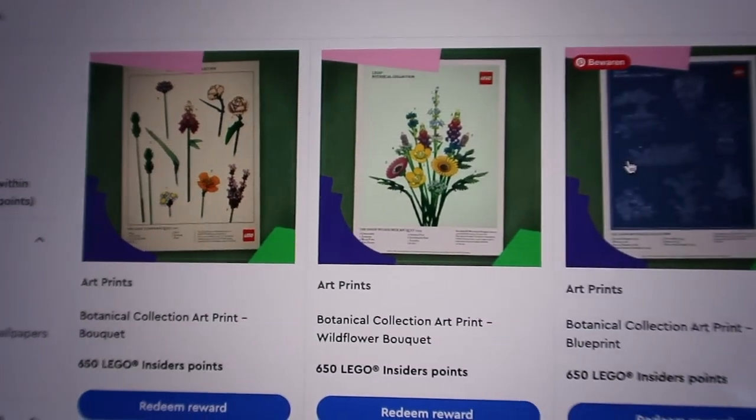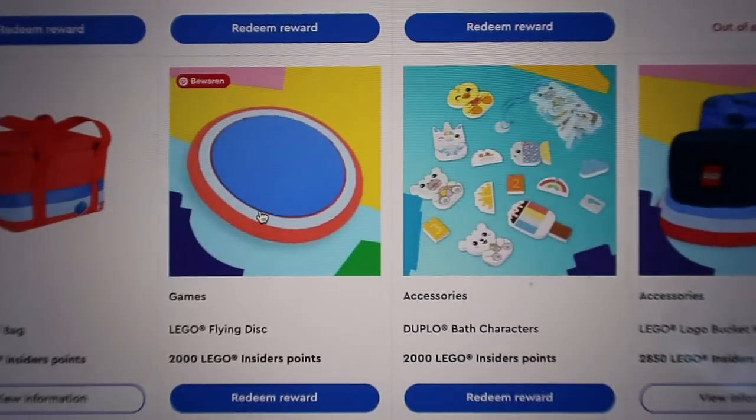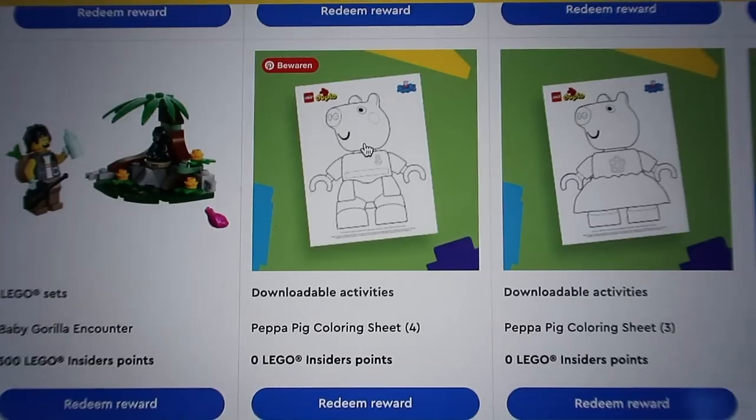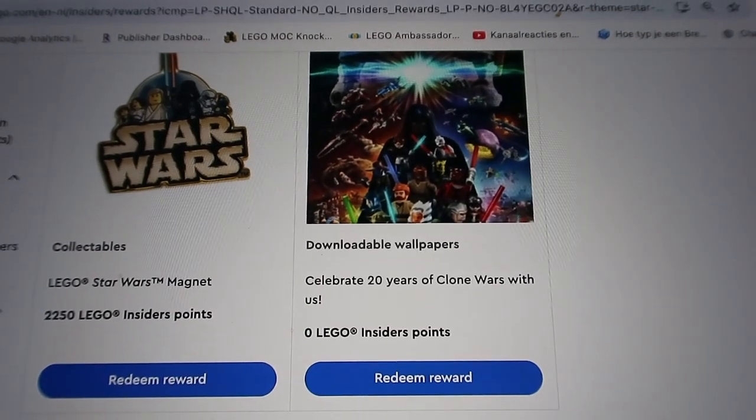And there you go, guys. Go have fun with becoming a Lego Insider. I've shown you all the benefits of this program. And like I said, it is free of charge. So use the force well.